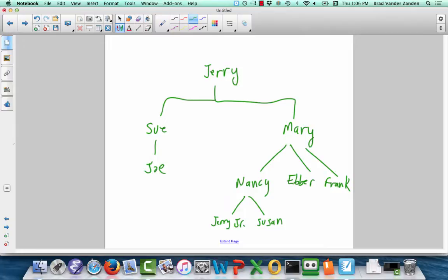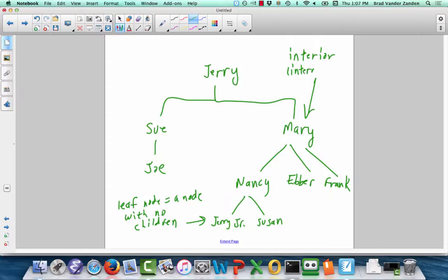So again, Jerry's the root, and you can see here the reason why we call it parent is because trees were developed from the notion of family trees. So Sue is a child of Jerry, Sue's parent is Jerry. We call the nodes that have no children leaves. So a leaf node is a node that has no children. An interior or internal node has children, has 1 or more children. Okay, and it looks like a tree. It looks like an upside down tree, right?